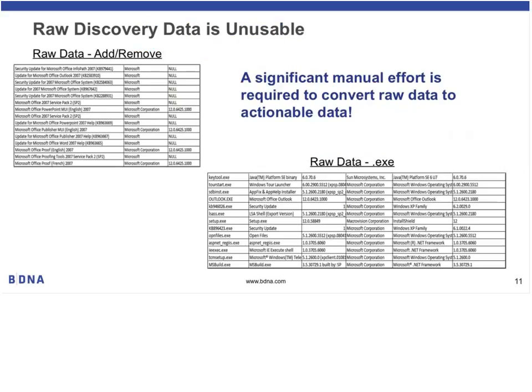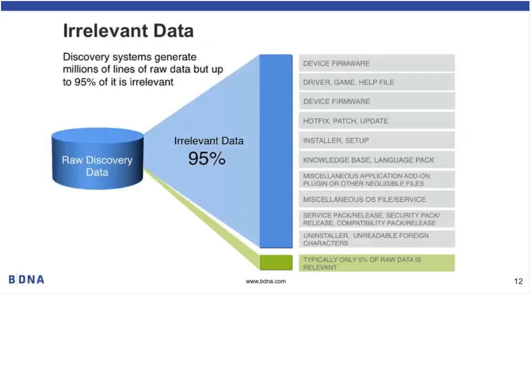So here's an example of the type of data that you get coming straight out of a discovery tool such as SCCM. It involves an enormous amount of really irrelevant data. In fact, 95% of the data is irrelevant. It includes things like executables and patches and hot fixes and device firmware and different language packs and knowledge base packs. A good example is go take a look at the inventory on a typical PC inside your environment and look for something from Adobe.